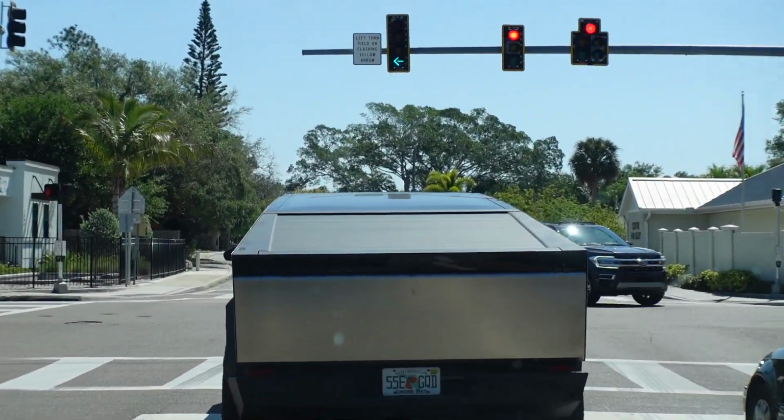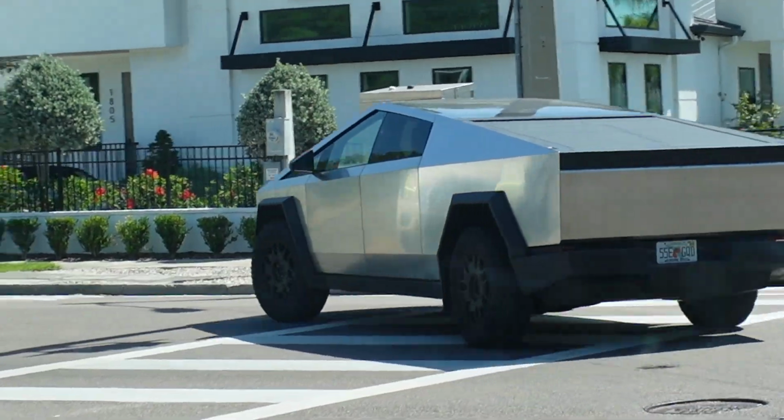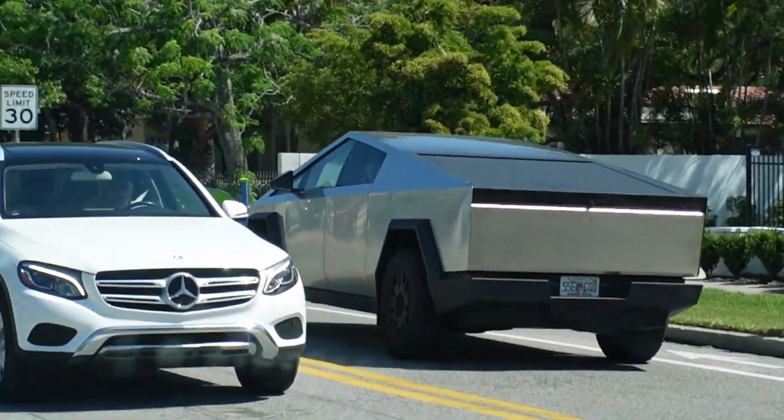Look at the Cybertruck. Look at it. There it goes. Look at it. Oh my gosh. Ridiculous.